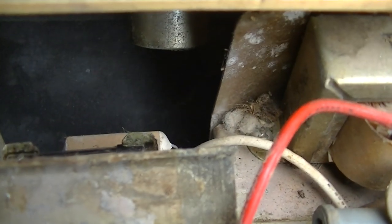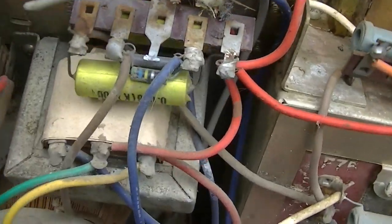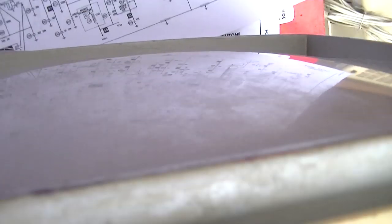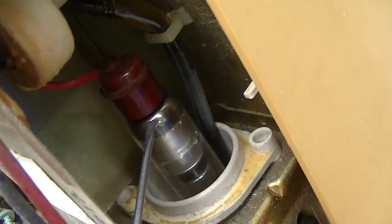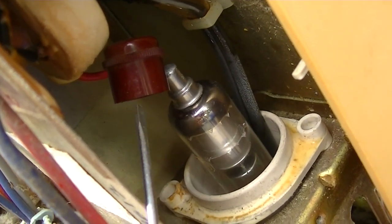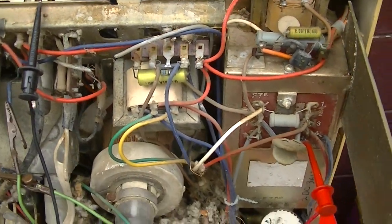Okay, something's smoking. What is it? I love it when things smoke and then stop smoking. Okay, no high voltage. What is it? Still no high voltage. What's up with this? Interesting. So it's not developing any high voltage.